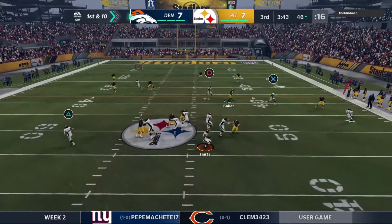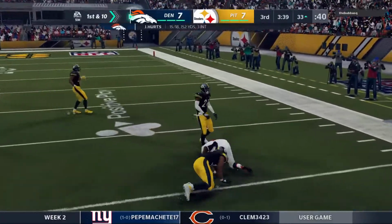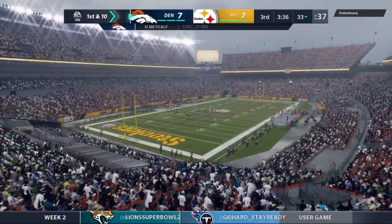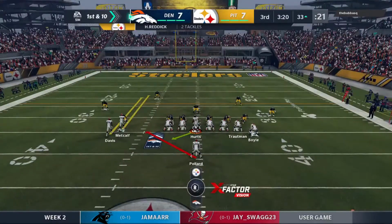On 1st and 10, it's Hurts. To the right side and complete to Metcalf. And he gets this inside the 35-yard line. That one good for 13 and a Denver first down. First down, Denver.